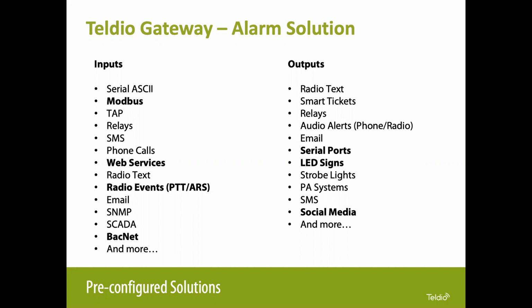In terms of radio events, PTT, ARNS, just something quite simple. The radio status tracker pre-configured solution we showed you, that's what it does. It just tracks PTT and many other ARS events that radio sends to us. Backend is also another protocol that we've heard over and over.